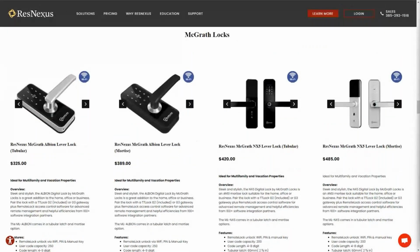Moving on, the next brand is McGrath. McGrath locks don't have RFID or algorithm access functionality, and in fact, none of the locks that follow do, although they often come at a cheaper price point. McGrath locks have a sleek design and come in black or silver finish, and the majority of them are lever locks, but they also do have a deadbolt option.